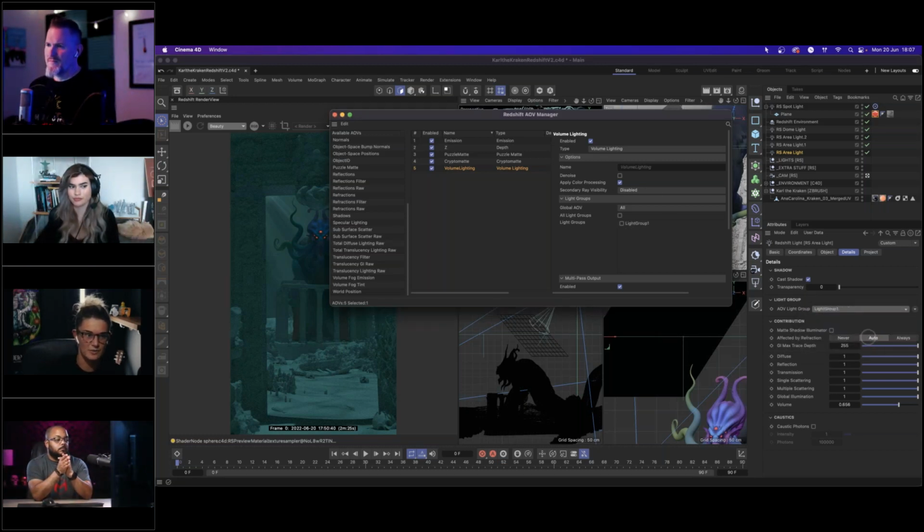Let's take this light group 1, and it's going to show inside any of your lighting, like your specular lighting, your diffuse lighting, as we can see here, volumetric lighting. We can render out our individual light groups as a pass as well, to have more control of our different lighting. So we can do that as well.